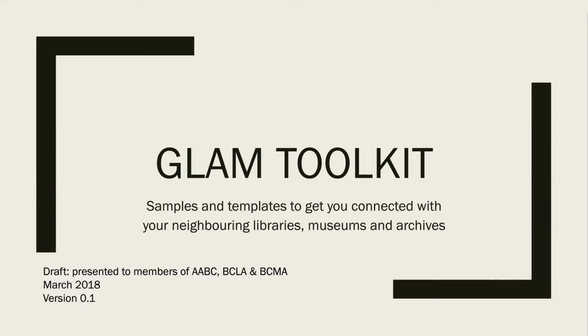So my name is Daniel Collins and I'm the member at large of the Archives Association of BC. And I'm going to give you just a brief introduction of what the toolkit is and what we hope to achieve by putting it out there.